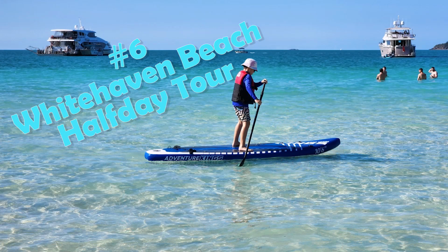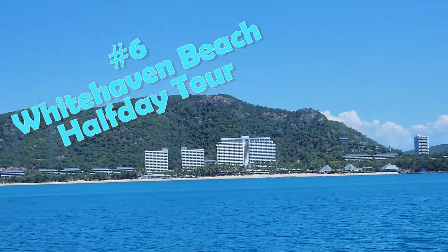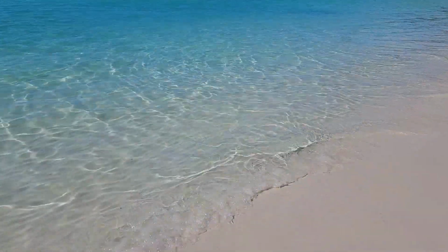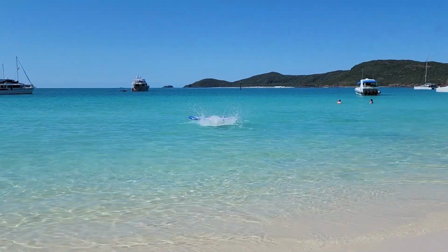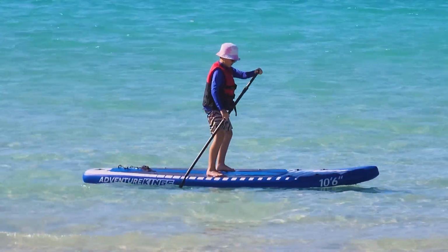Number 6, take a half day tour to Whitehaven Beach. Oh my God, this is unreal. The water is so clear. Can you see the shadows of the fish? I had a go on the paddle boat. It's not easy to start with, but I worked it out. And I love it.